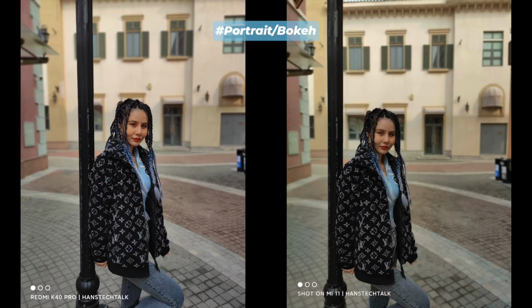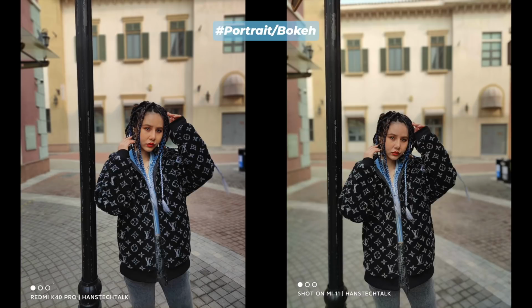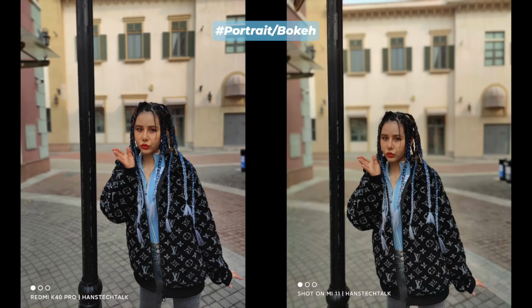Edge detection, edge cutouts and separation line blend performance randomly jumps back and forth, but Mi 11 is a bit ahead. Redmi K40 Pro most of the time has clearly fell behind. I found details and dynamic range is a bit better on Mi 11. Yes, very difficult to judge, but my vote goes to Mi 11.